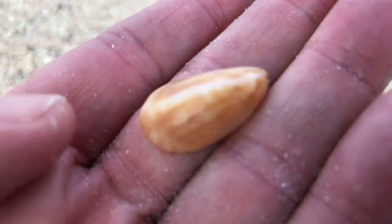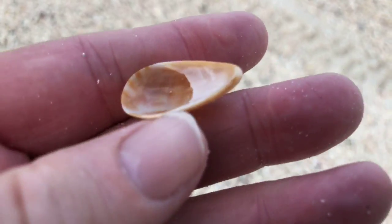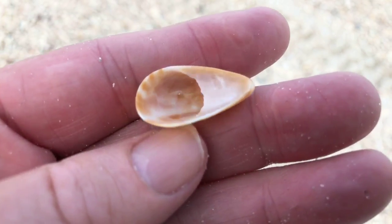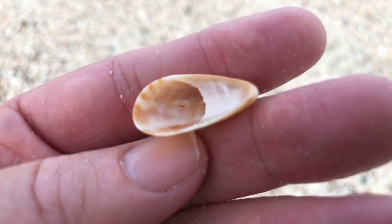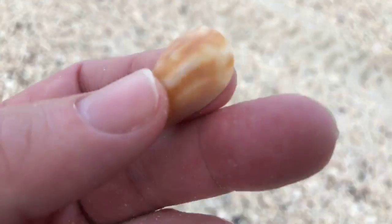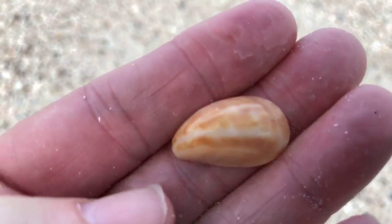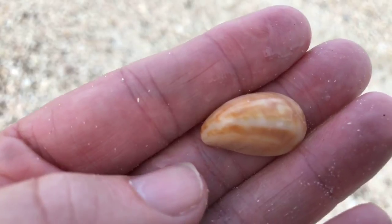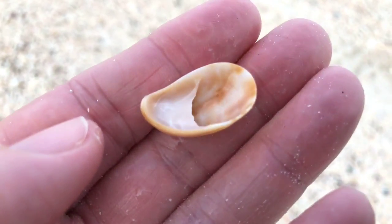The slipper shell. Why is that called a slipper shell? Well, you turn it over. See, it looks like a little slipper. Little bedroom slipper, the slipper shell. Very common shells here at the beach, the slipper shells. All different colors and sizes. Sometimes you can find the big round ones. See how it looks like a little slipper?